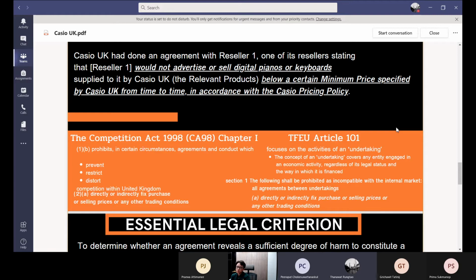And section 1 of TFEU Article 101 has some characteristics, the same characteristics as CA 98 subsection 2A, which is that it prohibits directly or indirectly fixing purchase or selling price or any other trading condition.